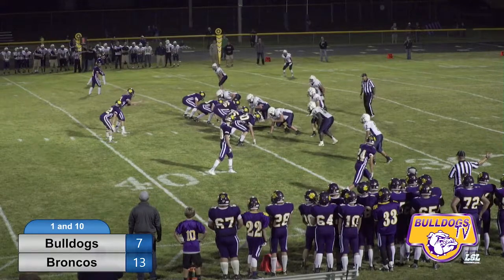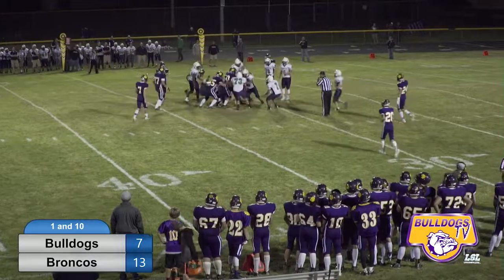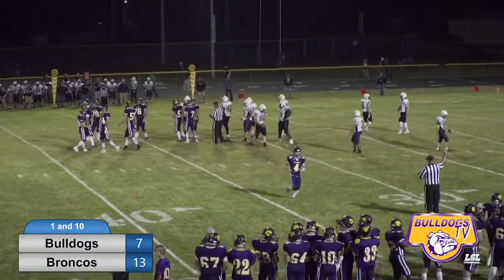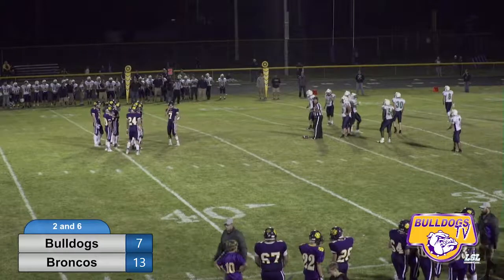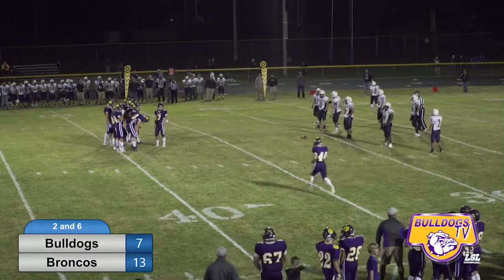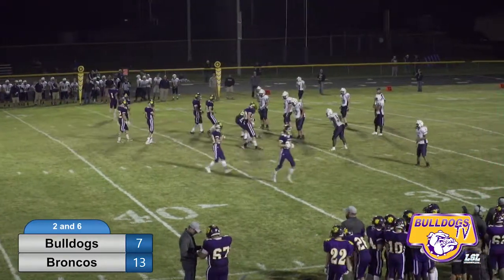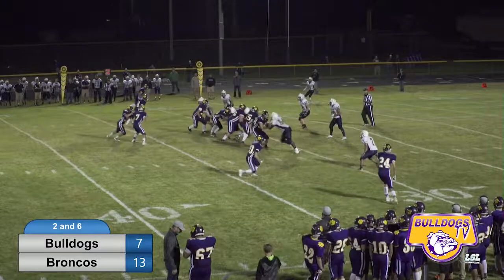And Beamer is in the shotgun. He's got Albert to his right, and he gives it to him over the left side, and he's going to get 4 or 5 yards out of that. His 11th carry. 2nd down and 6. Just outside the 31 of Belmond Klemme. Broncos just scoring on an 8-yard touchdown run by Sergio Suarez to give them the lead, but messed up on the 2-point conversion. It was a fake extra point, try for 2 that failed. And now Lake Mills Bulldogs are charging down the field, 31-yard line.